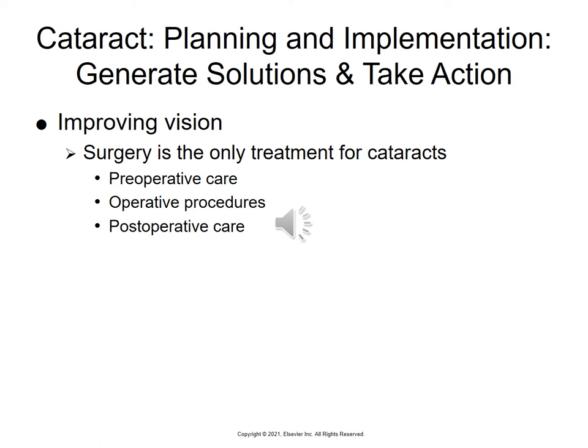Postoperatively, they do not have to wear a patch over the eye, okay? They will go home in about an hour. They may have some mild itching for a few days. They will have eye drops, lots of eye drops to put in during the day, all throughout the day. If you look at page 941, table 42.5, activities that increase intraocular pressure. So we want them to not increase intraocular pressure, all right?